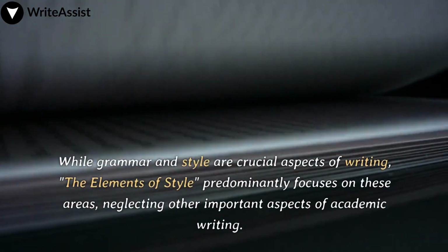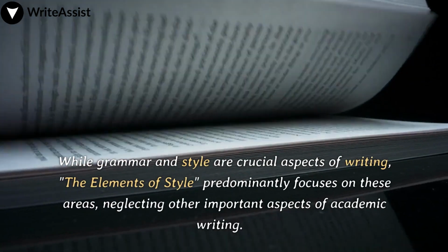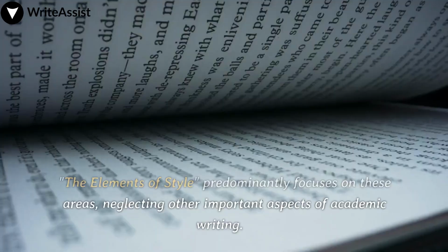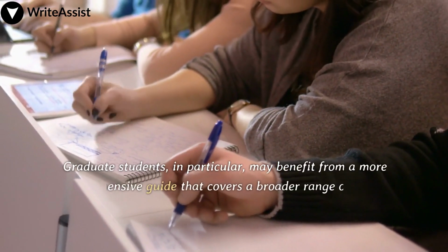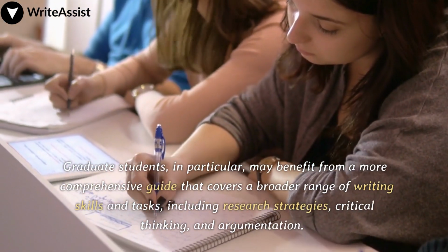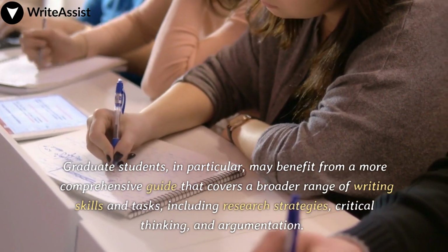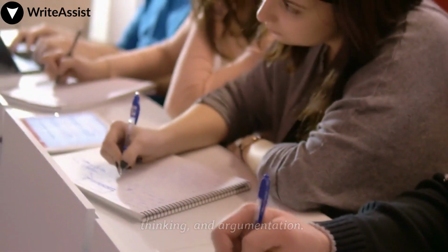While grammar and style are crucial aspects of writing, The Elements of Style predominantly focuses on these areas, neglecting other important aspects of academic writing. Graduate students, in particular, may benefit from a more comprehensive guide that covers a broader range of writing skills and tasks, including research strategies, critical thinking, and argumentation.